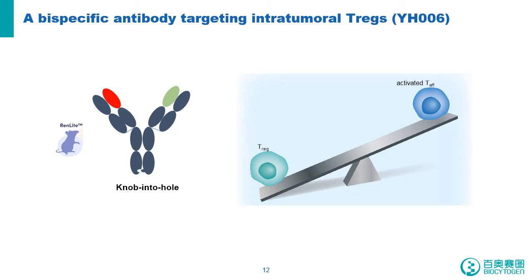Here I will show you two examples of how we can use these RenLite mice to generate novel drugs. The first example is a bispecific antibody targeting intratumor Treg cells. Treg cells express many markers, but these markers are also shared by activated T cells. So how to target these cells specifically? We think we can pick two different markers highly expressed by Treg cells, and combine them into one molecule using the knob-into-hole approach. This molecule will target these intratumor Treg cells better than the activated T cells.